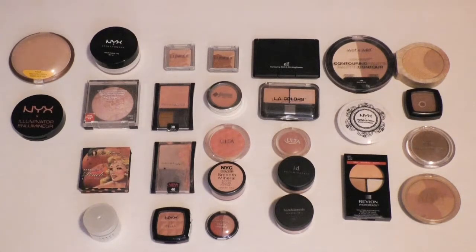Anyway, today we have cheek products, so bronzers, blushes, and highlights. I'm not entirely sure how I ended up with so many. I very rarely wear blush anymore, and I also usually just use one bronzer. Anyway, let's just get started.